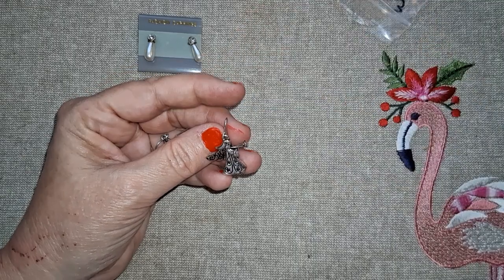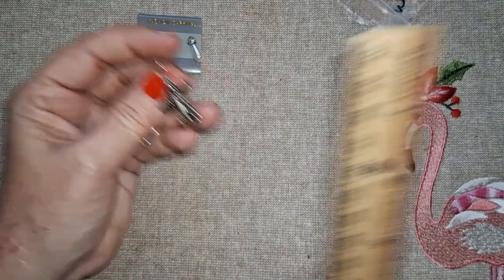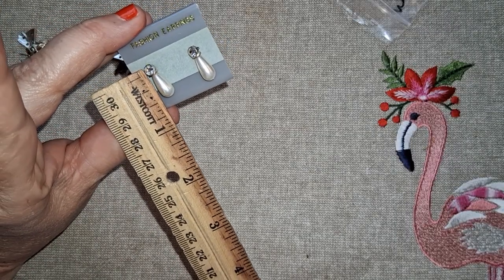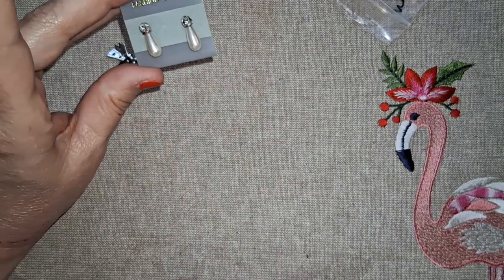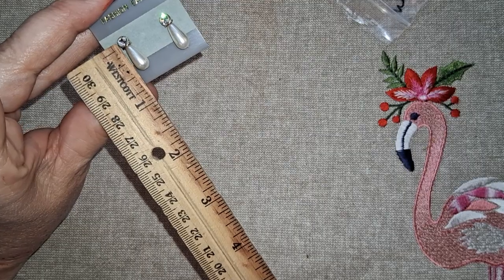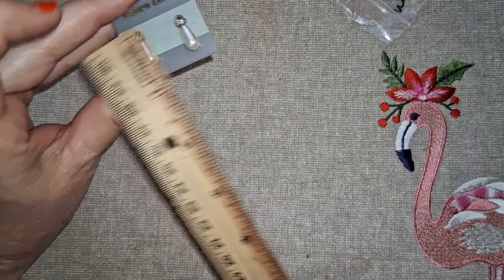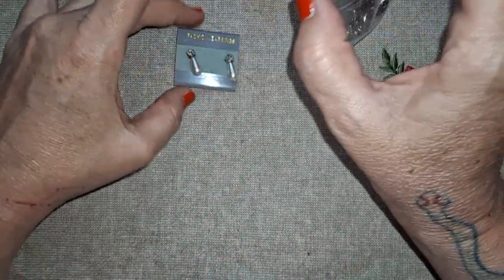These are, or would hang, about 1.25 inches. These are almost a 1/2 inch, 3/8 of an inch. No, not 3/8. What would that be? Come on, my math people. 1/4. What is that? Gosh, I sound dumb. Anyways, you see the measurement there.